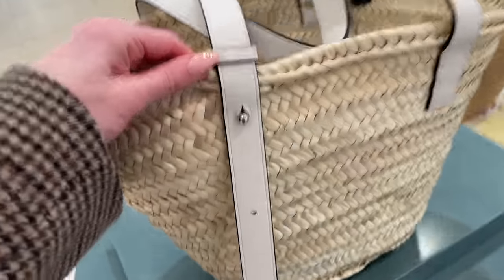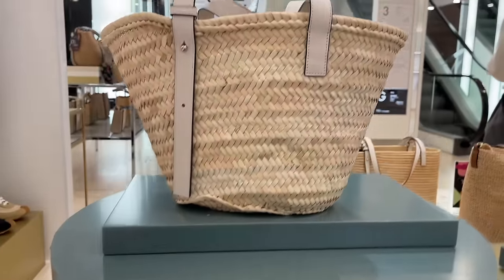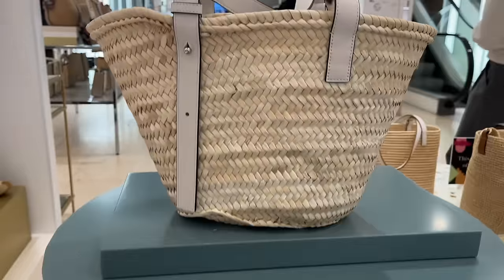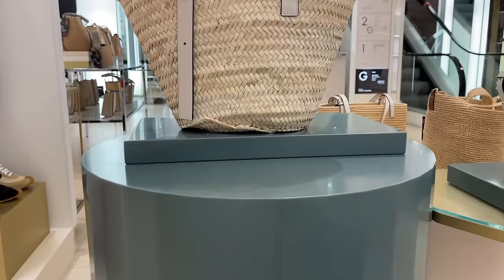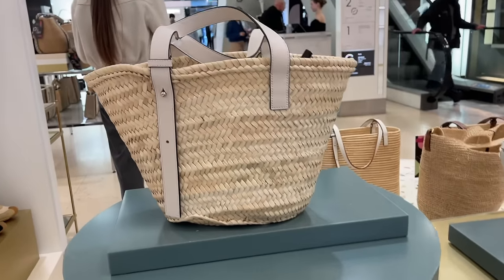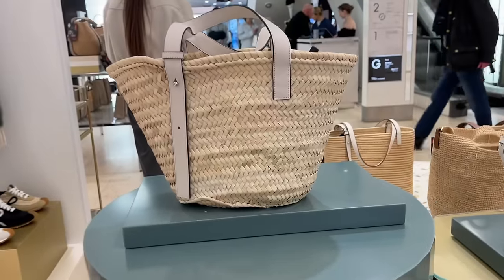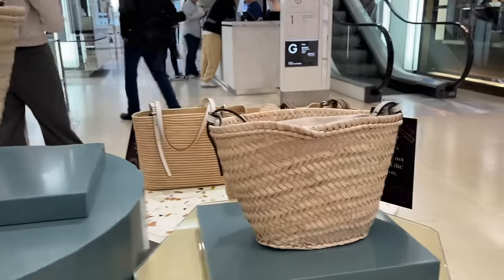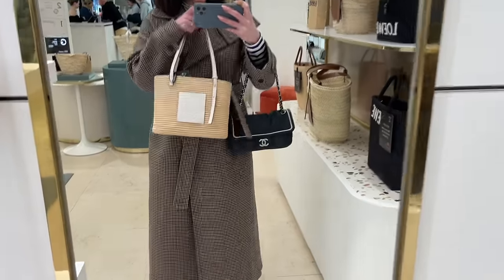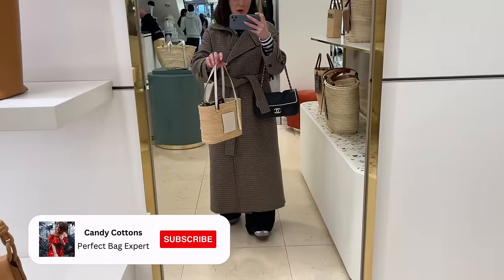Seriously, guys, I do not understand that. How can LOEWE get away with that sort of quality, you know? Can you see what I'm talking about? And I've seen the same thing on the Celine basket bags as well. Maybe there is something I don't understand about the production of those bags, and it's a kind of unavoidable thing, but nah, I don't like that. And some of them have it more than others. For this particular reason, I would prefer this version of the LOEWE basket bags more.